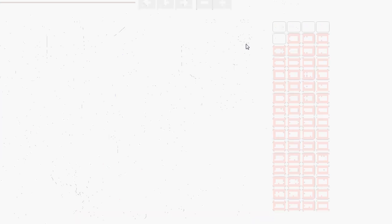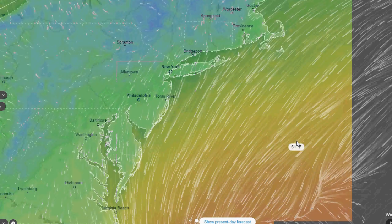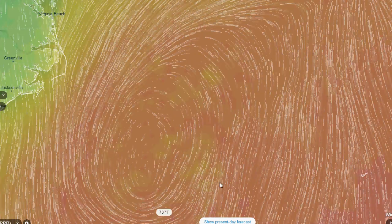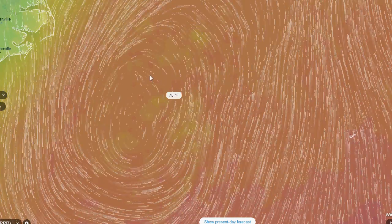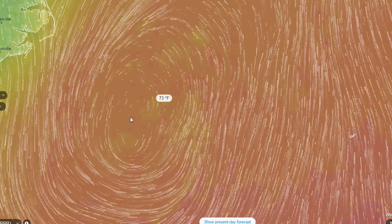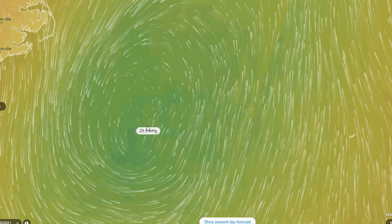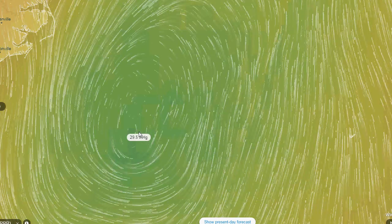So let's go to Ventusky here. We'll take another look at this storm. This is the temperature display, but it'll show you the circulation. Here's the storm right here. There's the circulation right there. Look at that thing. It almost looks like a tropical system. It really does. And it is warm core. You can see all around it is warm core. That's why it has tropical characteristics. If we look at the air pressure, let's see what the minimum pressure is in here. 29.4 inches. So that's pretty low.